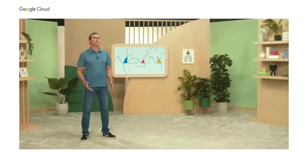And doing this with the peace of mind that security is embedded at every step of the way. And everything I just described was designed to help you focus on what you love, writing code fast. We're excited to create this future together. Thanks for joining us.